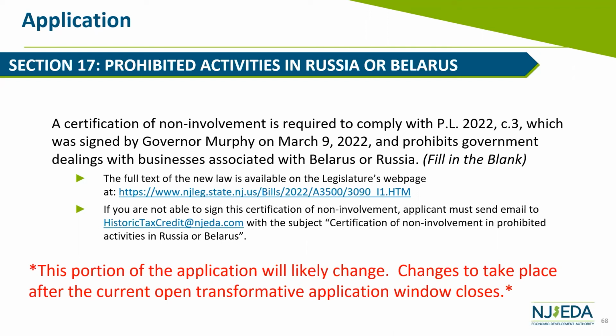If for some reason you get to here and you realize that there's something that you're concerned about, your business has some kind of association or business activity with Russia or Belarus, we ask that you send us an email, again, to the same place that Michael mentioned before, historictaxcredit@njeda.com. And here the subject line should be certification of non-involvement in prohibited activities in Russia or Belarus.